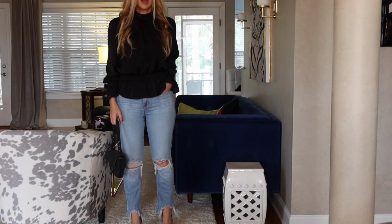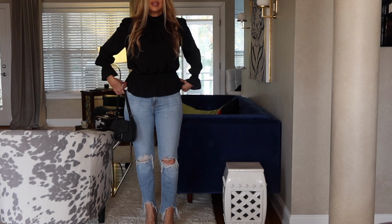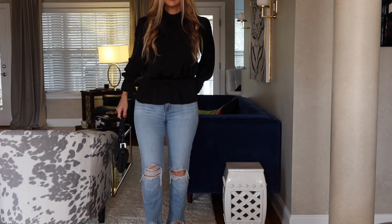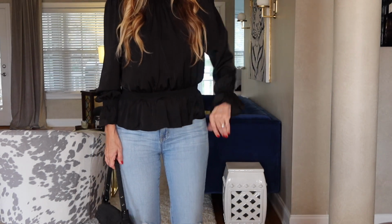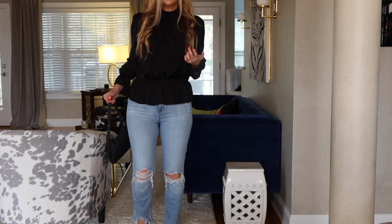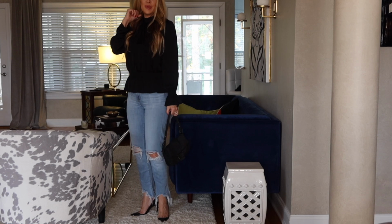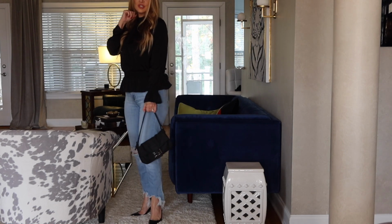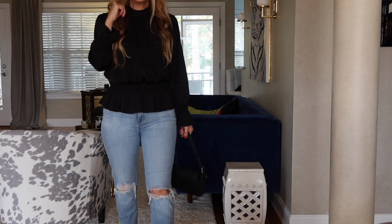So today I've got on that same blouse that I showed you the other day in my holiday collection, and it's from Walmart and I just love it. I'm just so excited that I finally found a top like this that fits me well. And so just to change it up, I put it on with a pair of distressed skinny jeans with a pair of black pumps just for a different look, and just a small black bag.